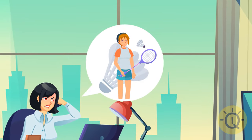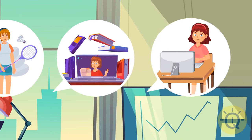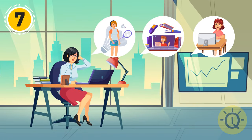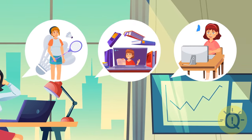Mia said she'd been playing badminton outside. Nicole said she had an online study session with her friends. Quinn said she'd been playing computer games. Who lied? Mia. She couldn't play badminton alone, and since her sisters were all busy, they couldn't play with her.